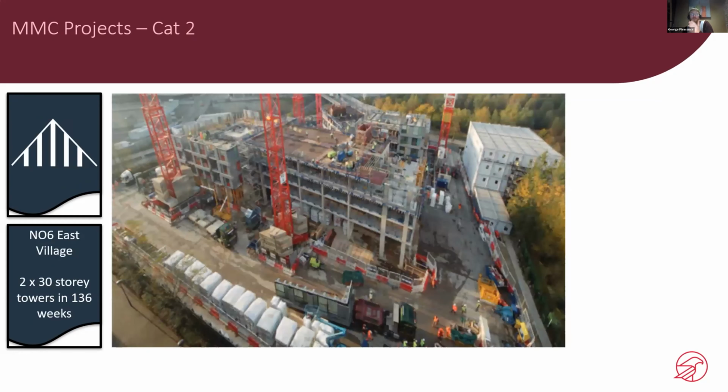Category 2 as well, just got N06 East Village. Again, this was two 30-story towers. So again, still big in scale, and the time period in which this was able to be done, compared to a traditional construction, was significant. So yeah, that's some category 2s.